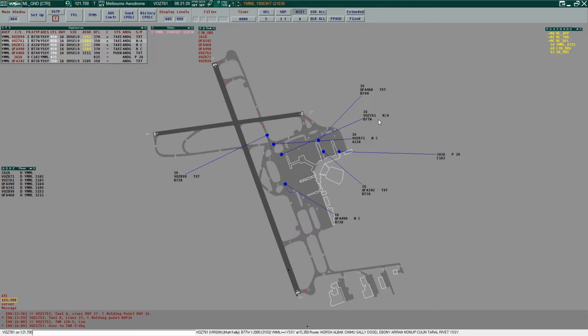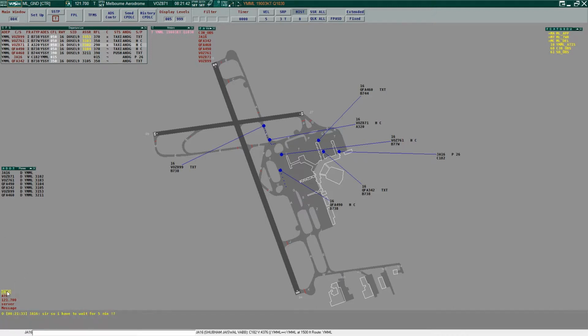Velocity 761, after the Qantas Boeing 737 at your 10 o'clock passes left to right, you can taxi via Alpha, hold short Charlie, runway 16. Give way to the Qantas 737 and taxi Alpha, hold short Charlie, runway 16, Velocity 761.